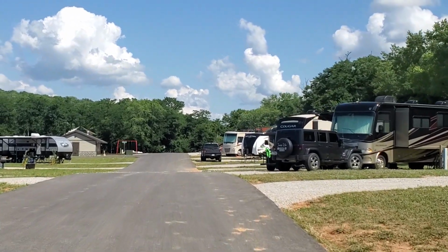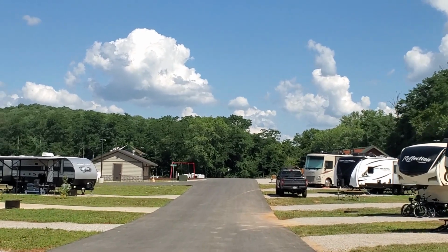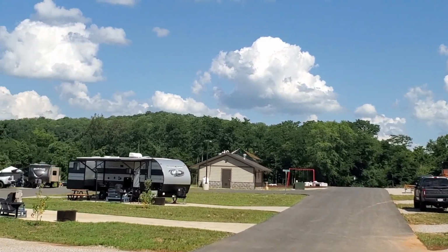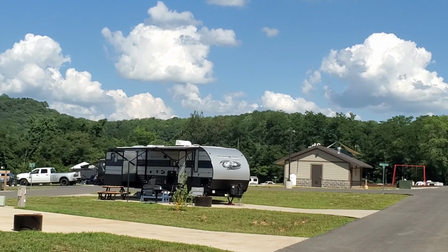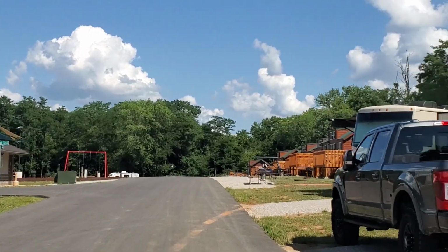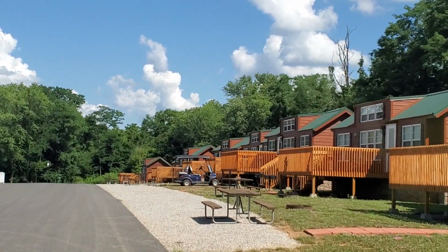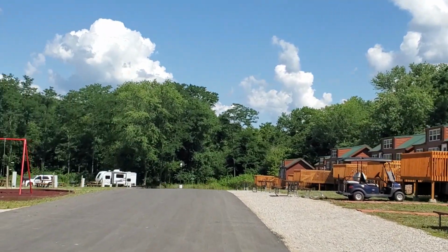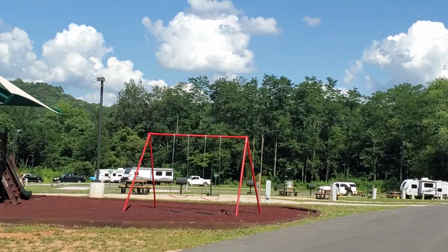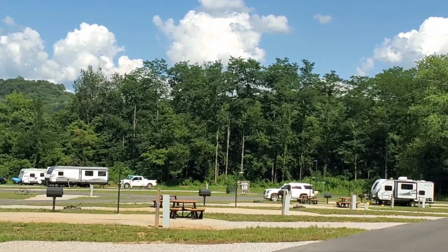So, as you can tell here, this newer portion, the roads are a little bit wider. You've got tons of room. There's some huge motorhomes, huge fifth wheels here, bathhouse and a play area coming up. Here are some of those newer cabins that just look super nice with the big deck on them. And you can tell a lot of these places have golf carts.